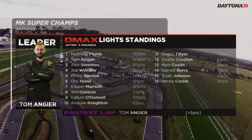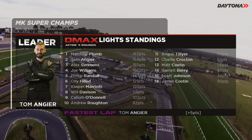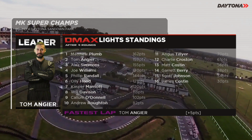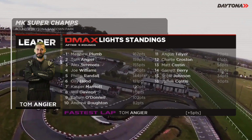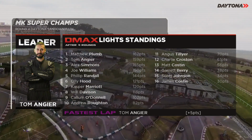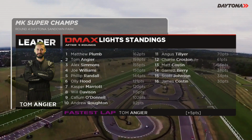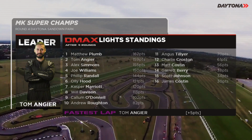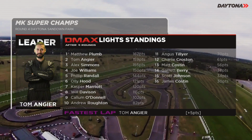So Plum leads by just 3 points to Angier. Simmons and Williams in the top 5 from Philip Randall, and Ollie Hood, who got going again, finished a minute off the lead, but it's kept his championship chances very much alive as we head to round 5 of the championship. Not bad racing from our D-Max Lights, and Tom Angier closing in on Matthew Plum's lead. Very exciting stuff as we approach the next round of the series.